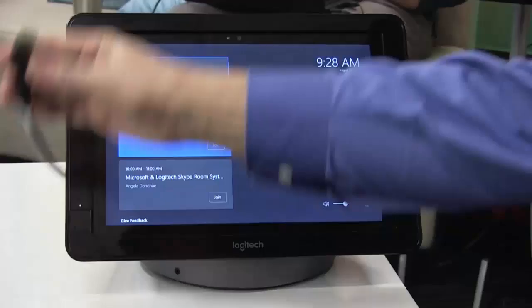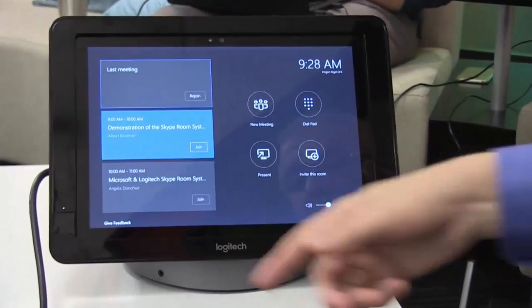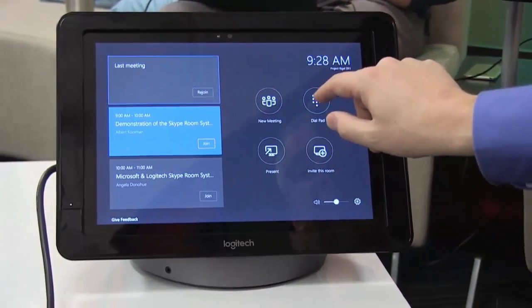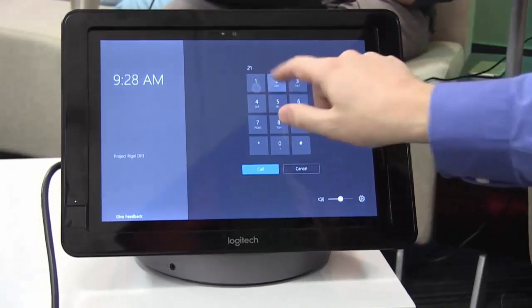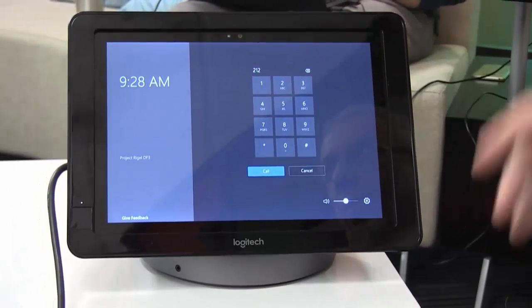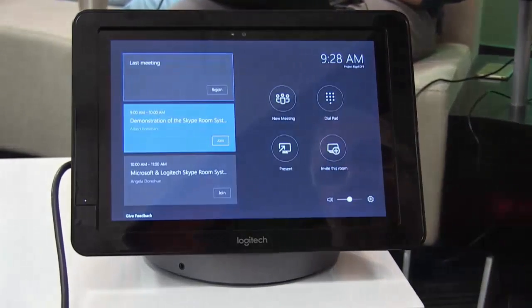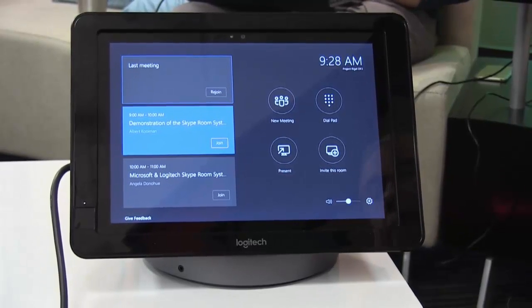Scenario 2 is I can walk in, plug in the cable, and present from my HDMI cable into the meeting. So next scenario is I can dial into a conference. It replaces my conference phone. So I can just dial my phone number, and at that very moment, it will dial out to the people that are there. So those are the scenarios that are available on this Rigel device that you have.